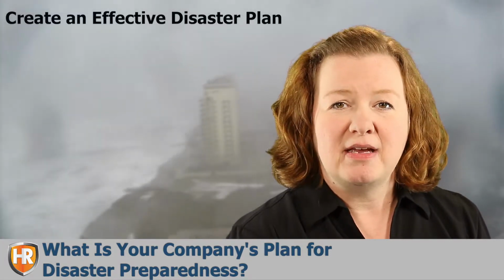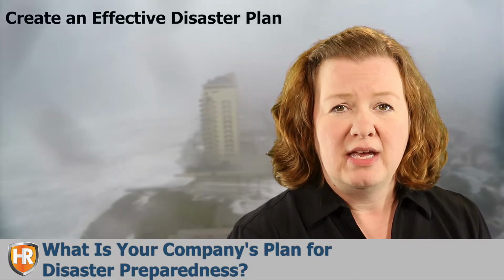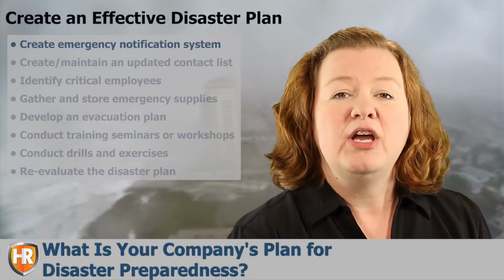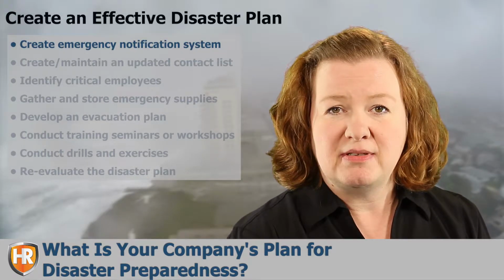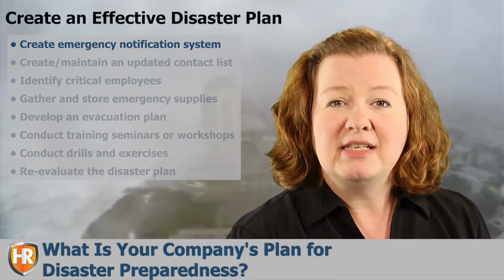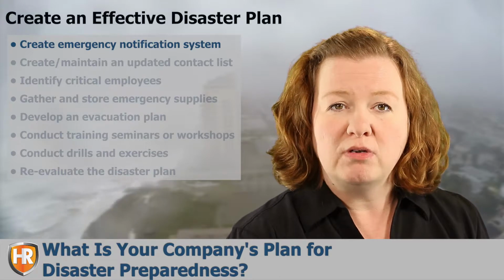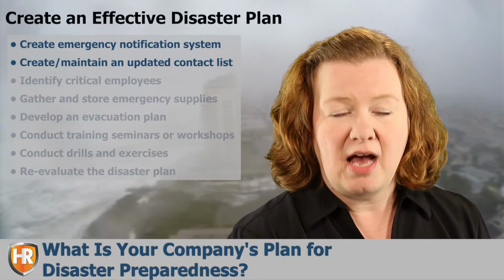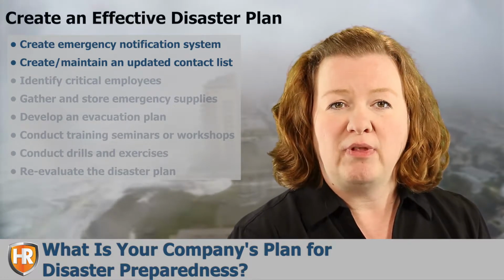The plan should address how the company will protect its employees, assets, and reputation, and it should clearly lay out a disaster communication strategy that will serve to notify the employees as to the step-by-step developments toward keeping the business in operation. An effective disaster plan includes: create emergency notification systems, for example, text notifications, emails, website, etc. This is essential to be able to communicate before, during, and after a disaster. Create and maintain an updated contact list for employees and local federal authorities.